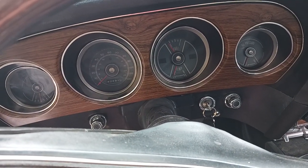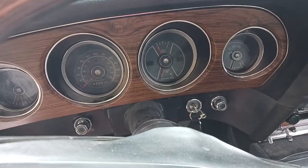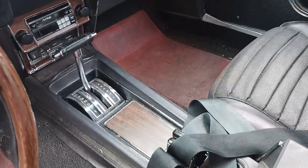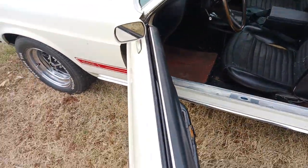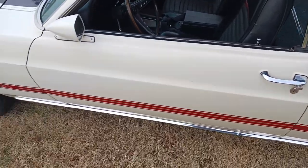I replaced the dash circuit board and put LED lights in the dash so it has a nice smooth glow, and when you're driving at night, automatic of course. This is a factory coded 351 four barrel Windsor car. As you can see, the door opens and closes nicely.